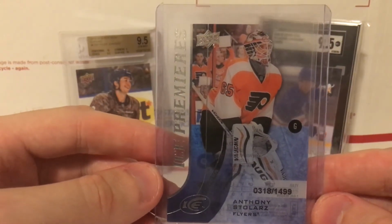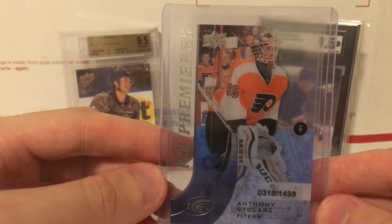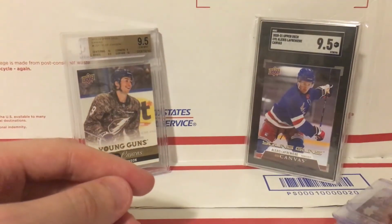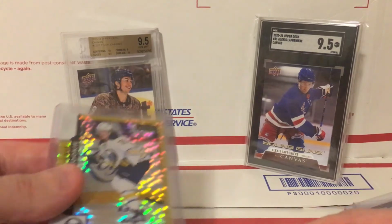Just thinking back to Andrew Hammond in 2014, when his Young Guns went from $1 to $40 overnight for the Senators. Just crazy stuff. Hoping for a 9.5 out of that. Just have an issue with the surface, just because it is an Ice Premier's acetate card.